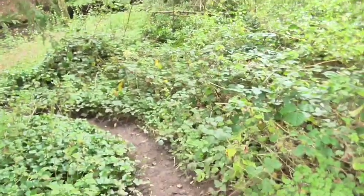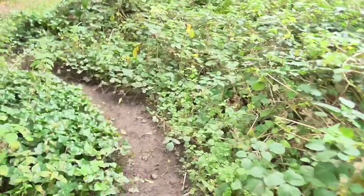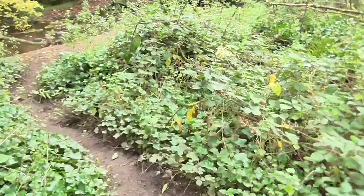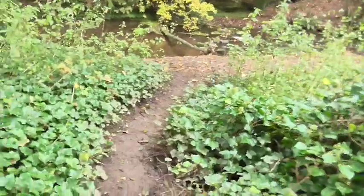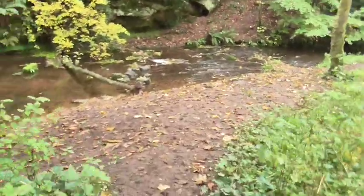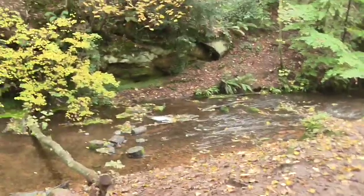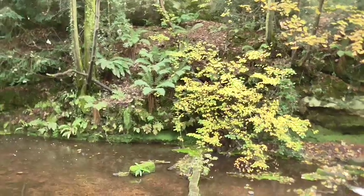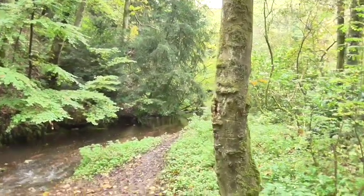Well, I'm going down, I'm getting there eventually. I'm going to take it a bit steady because it's so muddy. You can see why the dogs love it down here, and we've had some fun down here, the dogs and myself. It's absolutely beautiful.